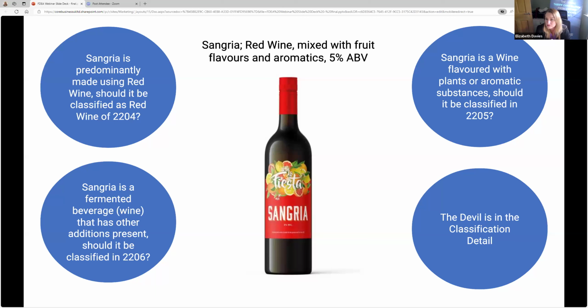So we'd then look at 2205. It's got a basis of wine, so would it fit there? But if you read additional chapter note 8 to 2205, it can only go there if it has an ABV percentage of 7 or above. This is 5%, so now we're going to 2206. So it's going through this methodical process, answering all these questions to make sure your product is in the right place, because it's very easy to get it wrong.